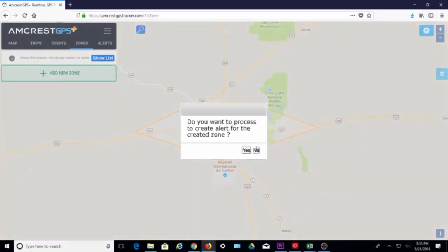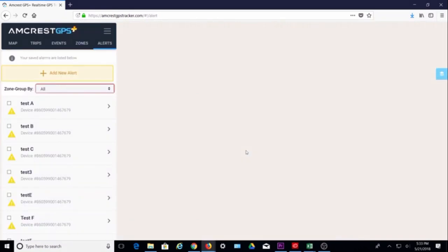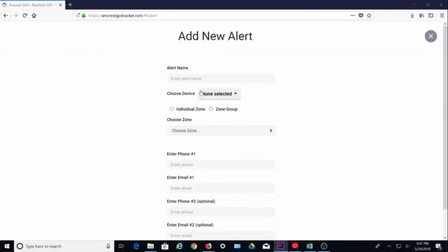You'll be prompted to also create an alert for the created zone. Click Yes, and then you'll be taken to the Alerts tab. To add a new alert, click on Add New Alert. Here you can name your alert. If you plan on having multiple zones and alerts, it helps to choose a name that identifies the alert with the zone it will be connected with.